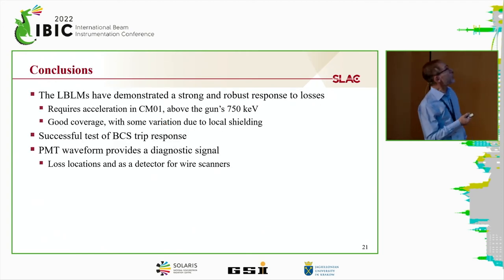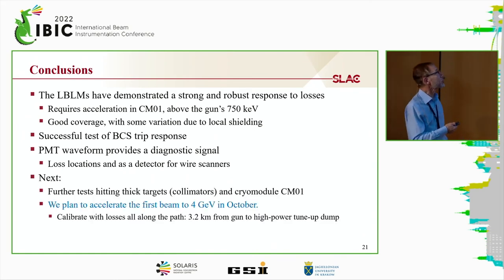Just to conclude, we have demonstrated a strong and robust response to these losses. It requires acceleration in the first cryo module to see anything; below the cryo, between the gun and cryo module, I don't see anything on the fibers. The energy is just too low. We've seen a successful test of the BCS trip response. We see good coverage with some variation due to local shielding. And we have the PMT waveform providing a diagnostic signal that tells us loss locations. It's also a detector that we're starting to use for wire scanners.